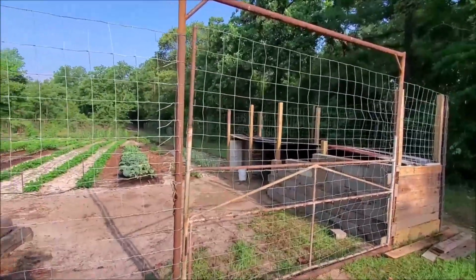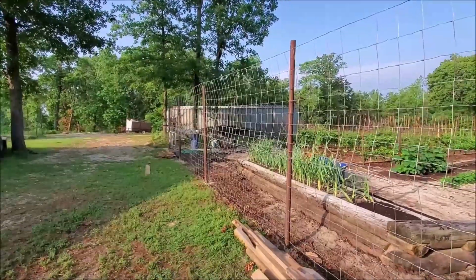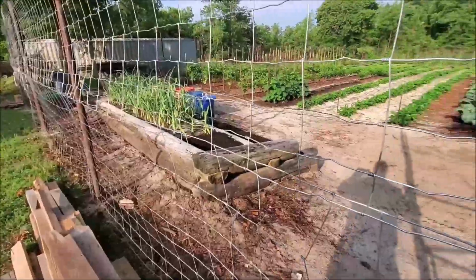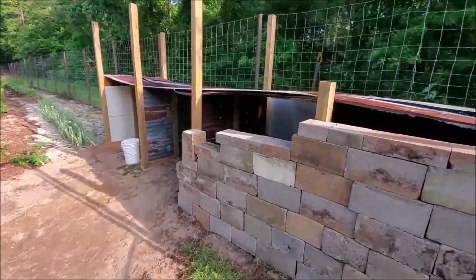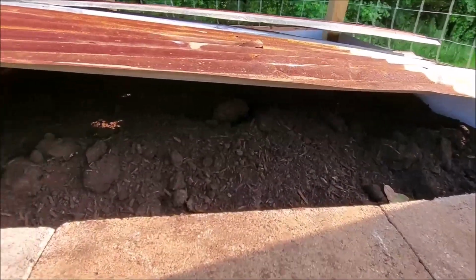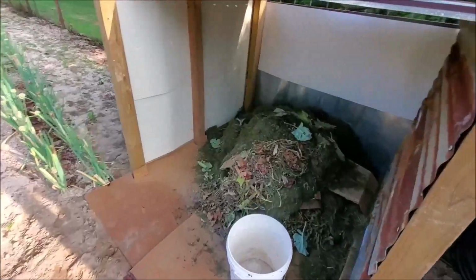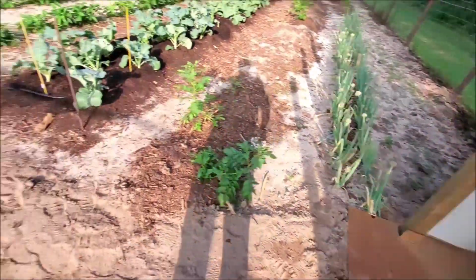Completed the gate project, and we've relocated the fence on the east end of the garden, which has left a little gap between the beds that we use for our garlic. Got the compost bins built. I got my compost off the trailer. It's in here and in here. We've started the new compost pile in here, so we'll be composting that.